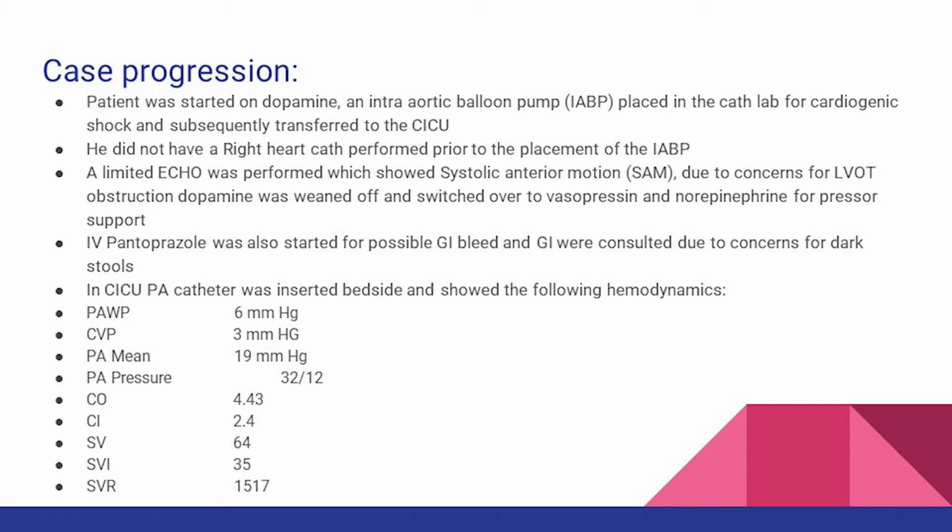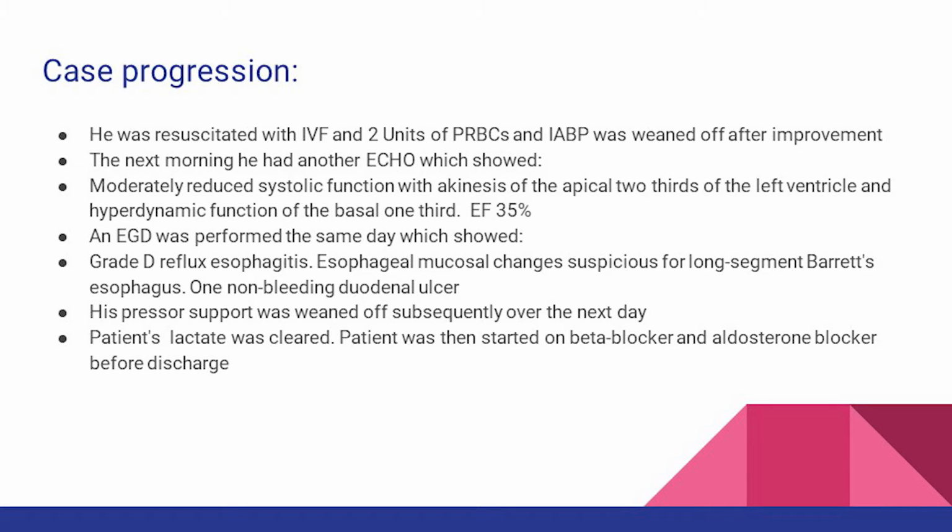In the CICU, a PA catheter was placed bedside, and it showed the following hemodynamics. Pulmonary artery wedge pressure was 6, CVP of 3, and then you can see the cardiac output was 4.4, and the cardiac index was 2.4 with an elevated systemic vascular resistance. So most likely this is not cardiogenic shock at that point because his cardiac index looked okay. Then subsequently he was resuscitated with IV fluids, and then he was given 2 units of packed red blood cells, and then the intra-aortic balloon pump was weaned off after improvement.